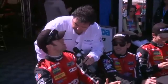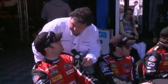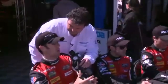There's a lot of similarities, especially in the weight and the part count. So bring the fans in. That's what we're doing here today at the autograph session as well, just interacting with them. Without them, we wouldn't be here.